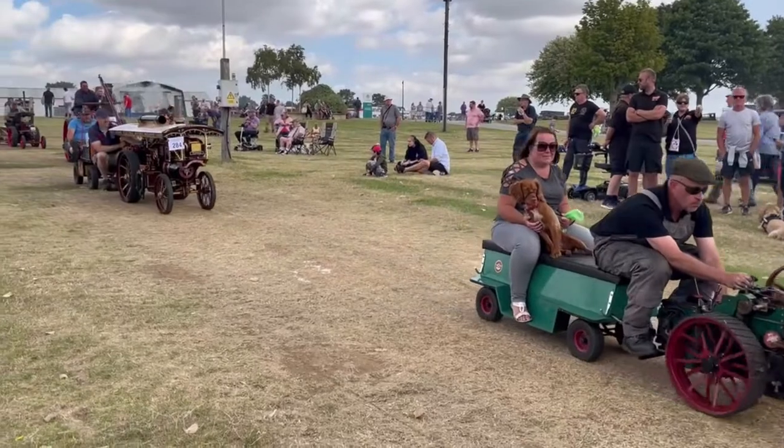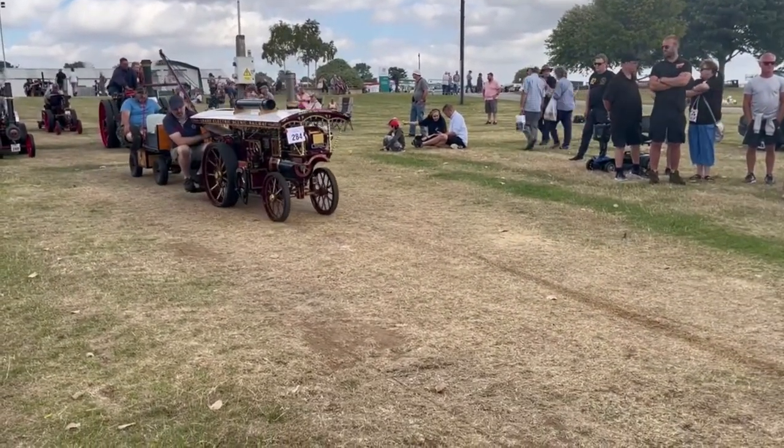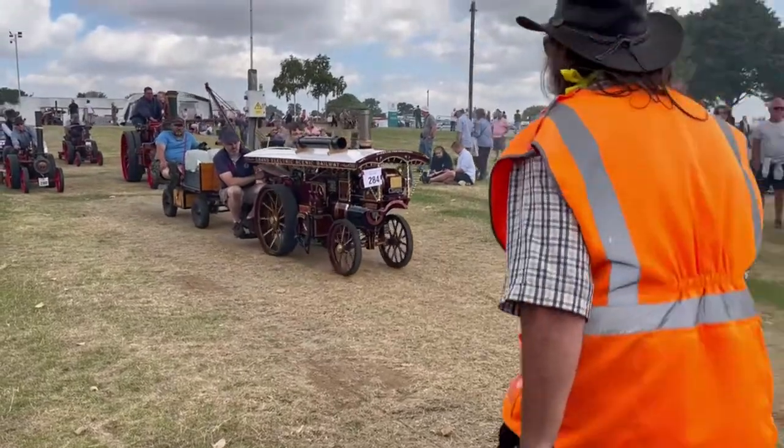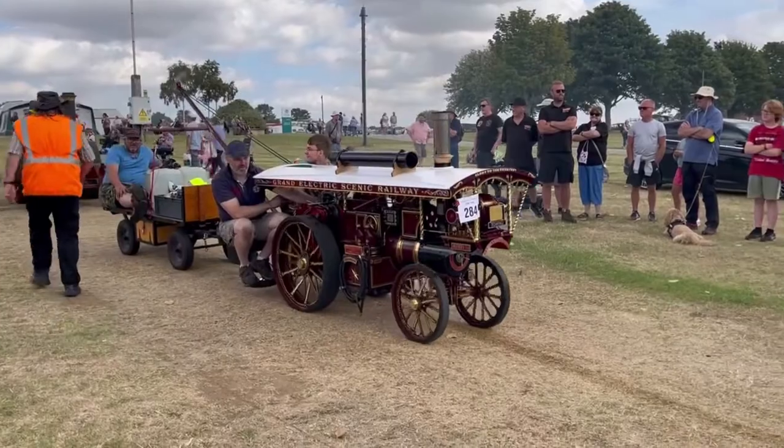213, a 4-inch Foster traction engine. New boiler was fitted in March 2017 and is exhibited by Mr. John Bruce. Straight to the beer tent after, John? Maybe.